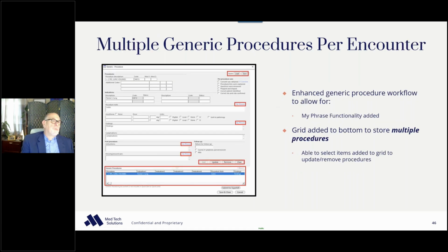For those of you that do procedures, this is a great addition. One of the things I've heard over the years is that, well, I can only do one procedure on here. So the enhanced generic procedure workflow has been expanded. You're going to see that there are My Phrase capabilities, so you can document more quickly the various procedure notes, findings, and things that are repetitious. You've done it before, and you do it the same way, so it allows you to pull it in quicker.